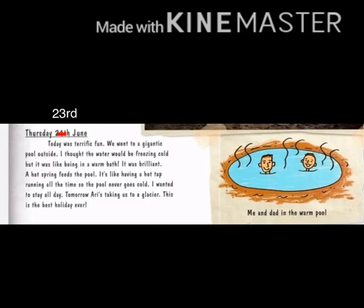On this day, Andy and his dad went to a gigantic pool.